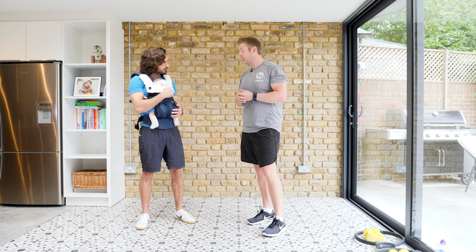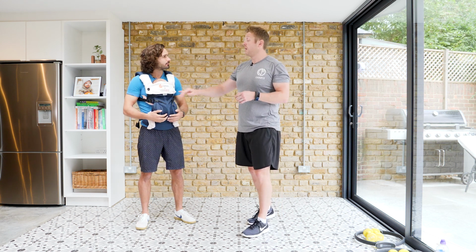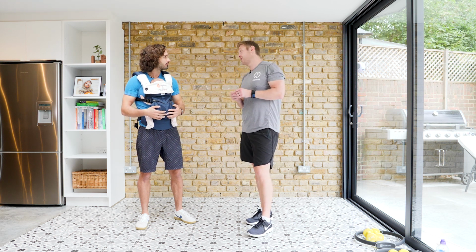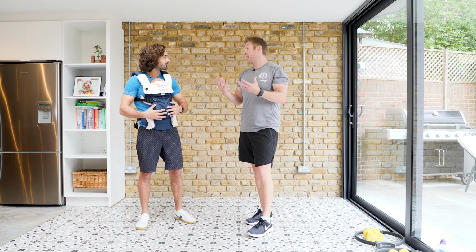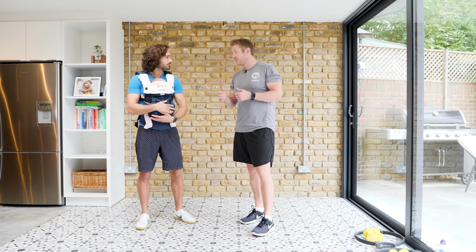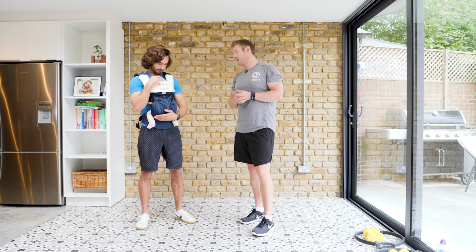What does the actual CARiFiT stand for? So CARiFiT, obviously you're wearing your baby, but actually CARI stands for cardio and resistance intervals. Oh, okay. So it's the format of the workout, and it is a real workout. So if you have a look at our social media, you'll see the mums in there, whether they're online or in a class, and they're absolutely going for it.